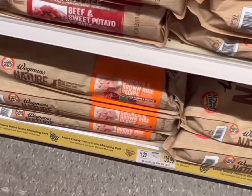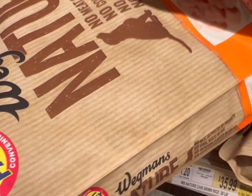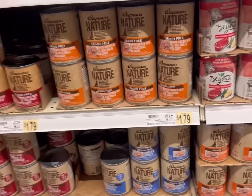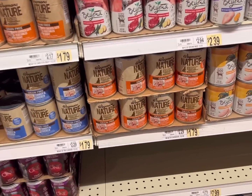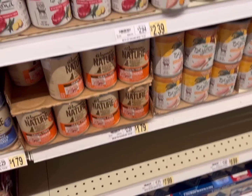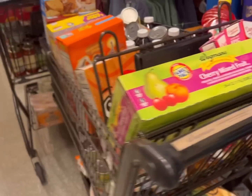And I'm going to get some dog food. I'm also going to get some canned dog food because Dixie is getting spayed on Thursday, and just in case her stomach is off and she doesn't want dry dog food, I'd like to have some of this on hand. We're gonna leave cart two up front and go get another.